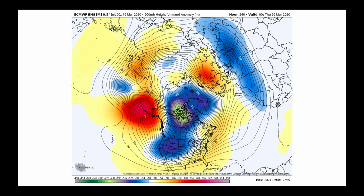We see the pattern by day 10 features this. And that is a very active one, but this is also one that brings in quite a bit of cooler weather to the western half of the United States. And if this pattern stays like this, it's going to keep this section of the U.S. on the wetter side of things, with more snow on the northern side of it and cooler weather out west.